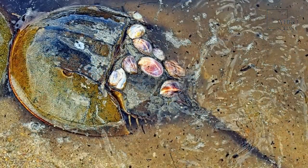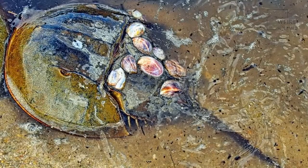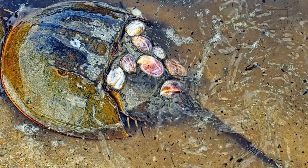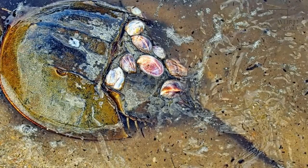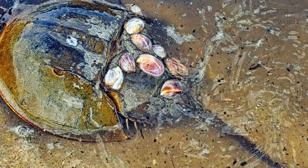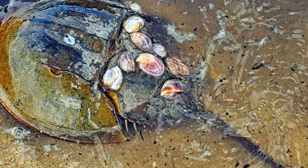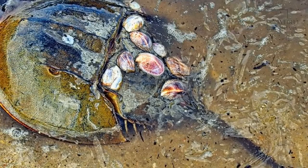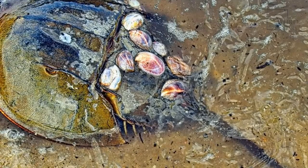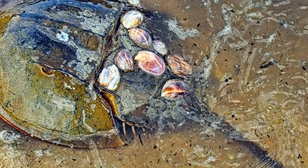The animal's appearance is unmistakable. The soft parts of its body are completely covered with a tough, horseshoe-shaped carapace. The body has three parts to it. The prosoma can be thought of as the head, then there's a middle part called the opisthosoma, and the tail, or telson. The tail, which is long and stiff, looks menacing, but it's there to act as a rudder when the horseshoe crab swims and to help turn it upright if it's turned over.